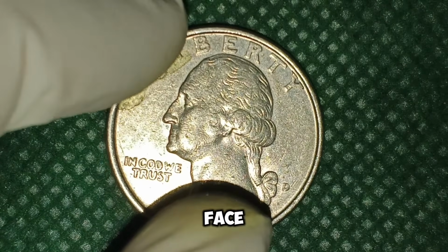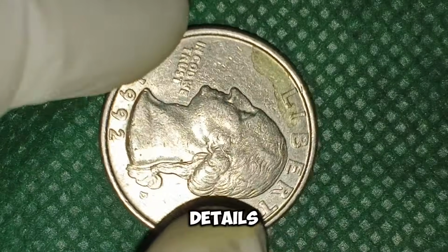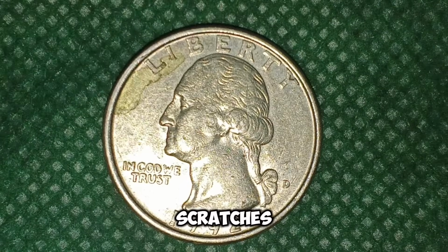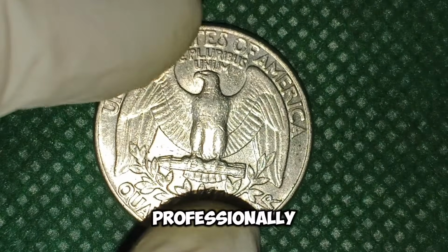When inspecting your own 1992 quarter, pay close attention to the overall condition. Washington's hair, face, and jawline are some of the first places that show wear, so look for sharp details there. Flip the coin over and check the eagle's wings and tail feathers for clarity. A coin with no scratches, no dull spots, and a mirror-like finish could be worth having professionally graded.